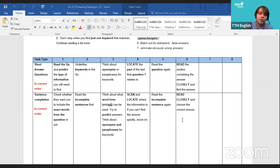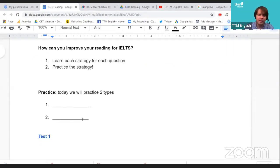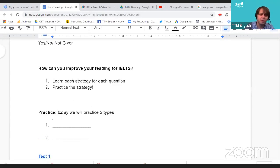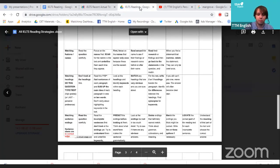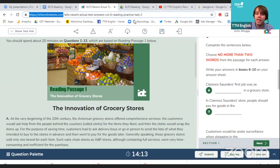So let me change the screen. You should now see my study document here, okay? So all we're going to do is we're going to practice two types of IELTS reading question, all right? Two types of IELTS reading question. And we're going to use the appropriate strategy, okay? Which is here. Now, I'm now going to show you the text for today, all right? First, just let's look at the text. So here is the text we will study. Can everyone see this here?